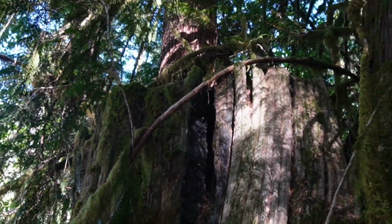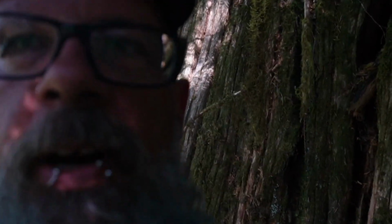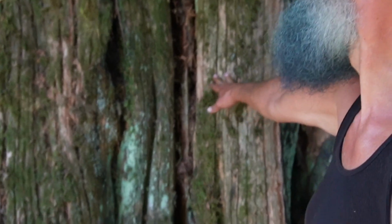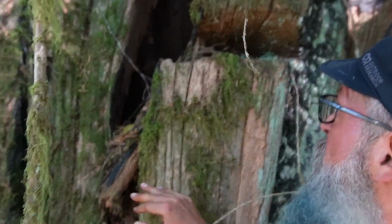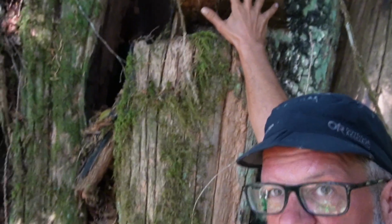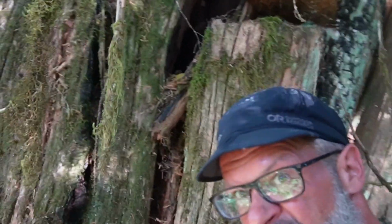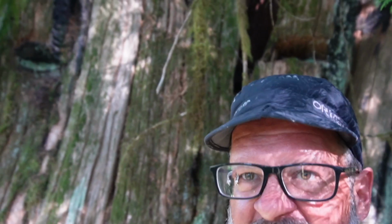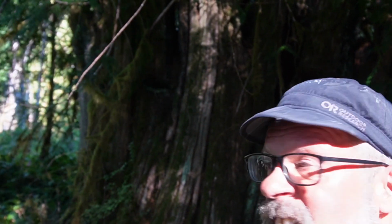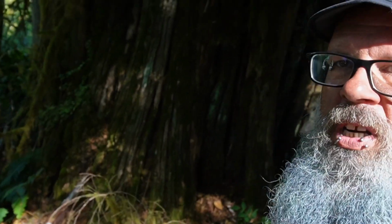You got another one here, and I am gonna turn the camera around and get in front of this so you can get a bit of an idea of how massive this thing is. So here's this cut that's into it, and there's my hand on the cut. I have big hands. I wear a 3XL glove. And if we back up here, you can see that that tree was gigantic. It's probably almost 15 feet across. So pretty damn cool.